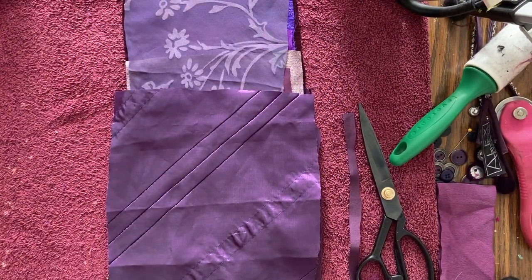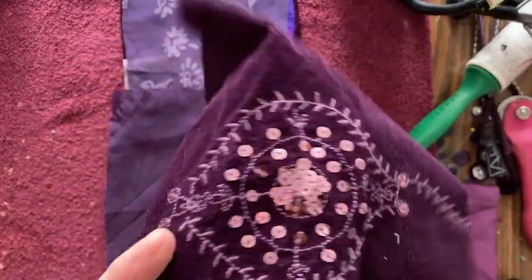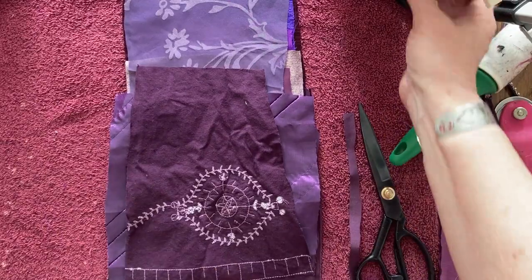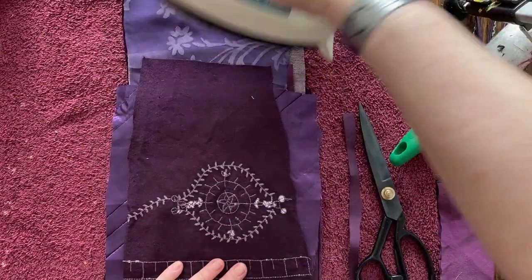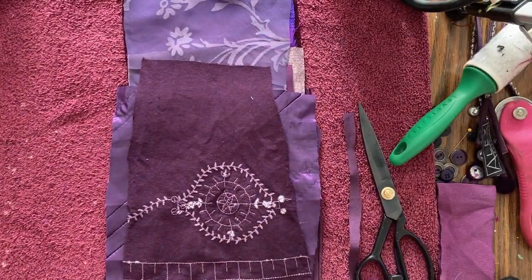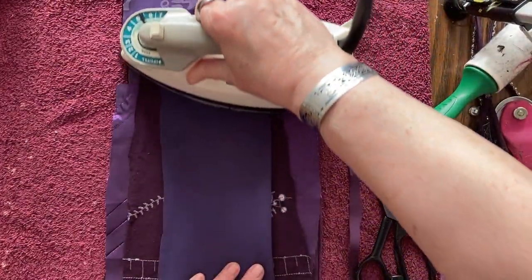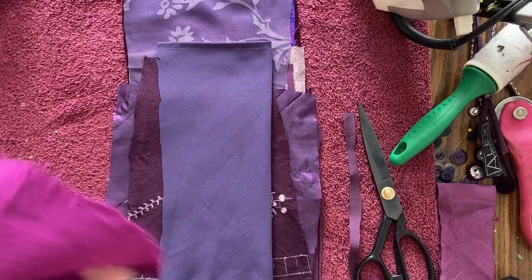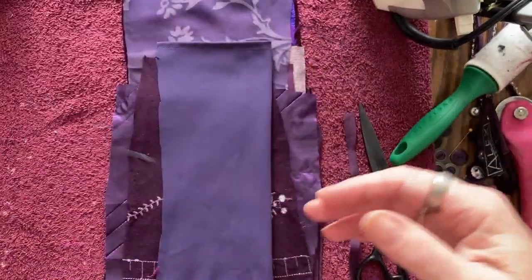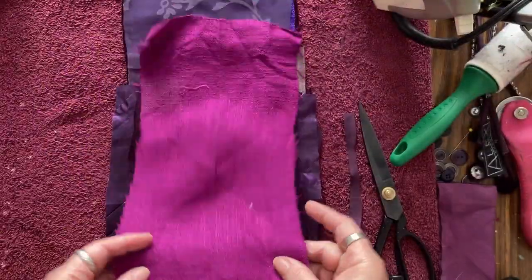Okay, this is my favorite piece of the whole thing. It's from a skirt, corduroy. It's got this great embroidery on it. That always makes me happy when I can find something like that. This I'm going to fold because it wants to hang over. It was the lining to this skirt. And this is possibly rayon. I'm not sure, but it's got some texture to it.